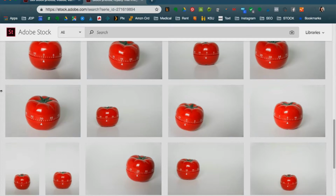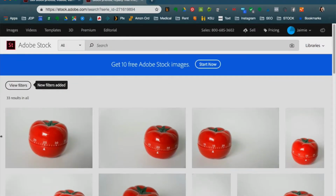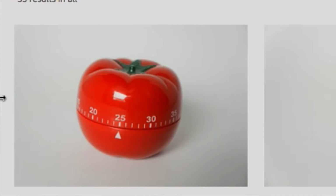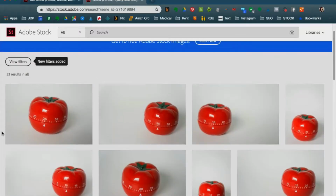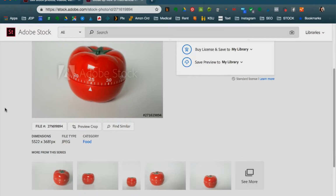And so yeah, the one that just happened to have gotten purchased last night was the one with the timer set to 25 minutes, most likely because of that productivity hack or productivity timer tool. If you want, we can dive into the keywords that I use, because I keyword everything intensively, and we try our best to max out all of our keywords.